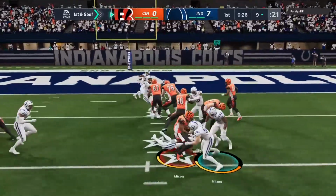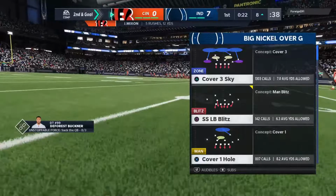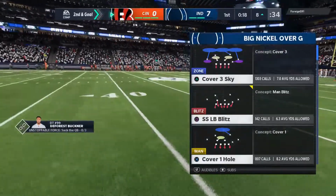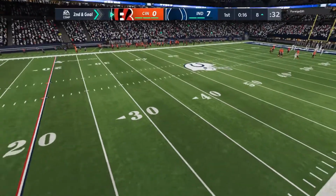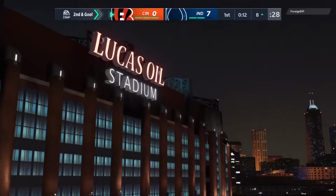They'll give it to Mixon. And this time not as successful as he'll get back to the line of scrimmage and no more. No gain on the play that time, and it sets up 2nd and goal. Leads to 2nd and goal at the 8-yard line.